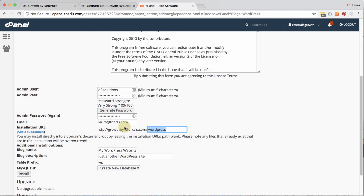Now it's going to default to wanting to install it in the WordPress directory. Go ahead and delete that out because it's the main website. We don't want to do that. The blog name and blog description don't matter here because we're going to write over the database when we copy in the backup. So this doesn't matter, don't worry about it.